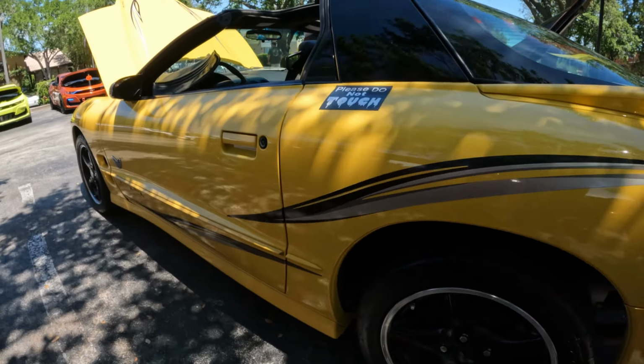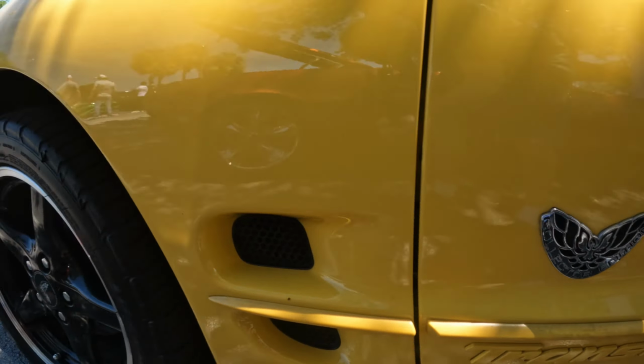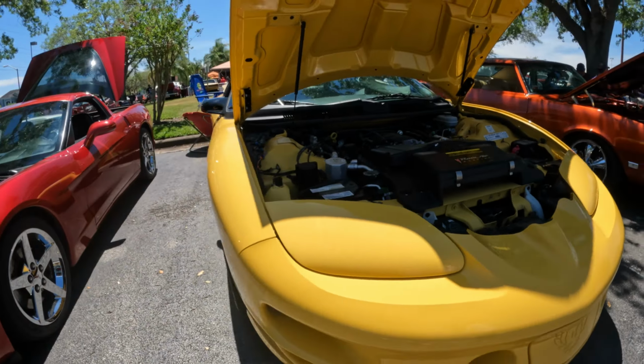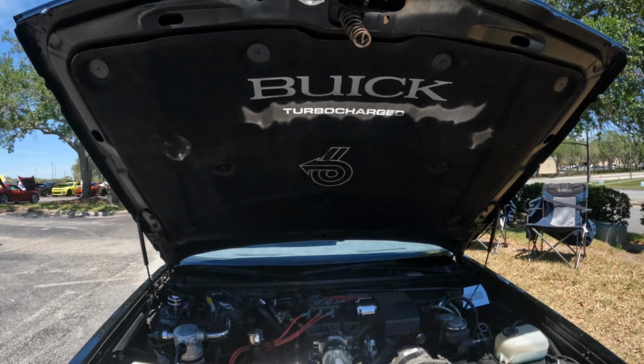Alright guys, here's a collector's edition 2002 Trans Am in the yellow color, of course. It's not my favorite color on these, but it's a clean version of this car, and if you like them, you don't see them as much as you used to, check it out.